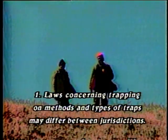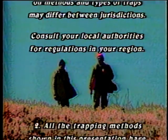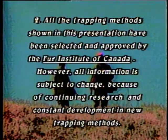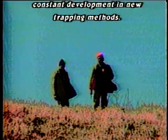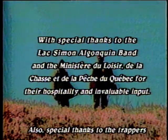Laws concerning trapping, methods and types of traps may differ between jurisdictions. Consult your local authorities for regulations in your region. All the trapping methods shown in this presentation have been selected and approved by the Fur Institute of Canada. However, all information is subject to change because of continuing research and constant development in new trapping methods.